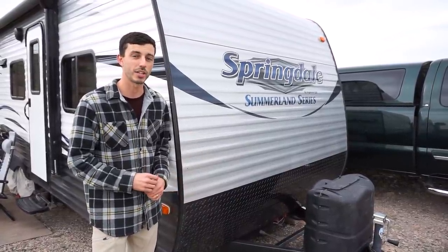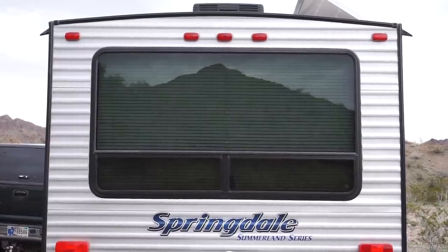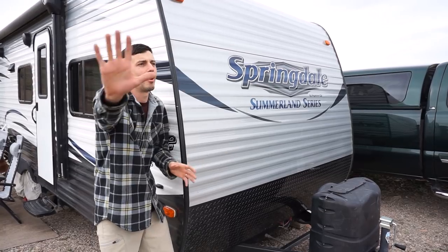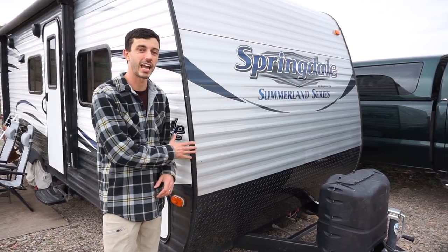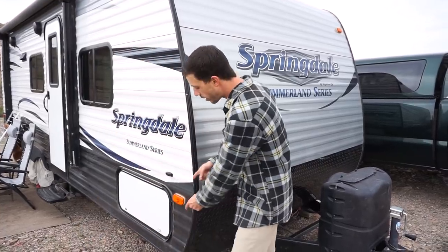Another selling point for us, which you'll see later, was the rear picture window. It takes up basically the entire rear wall of the trailer. So when we're sitting at our desk, we just get to look out at the beautiful vistas that we're parked at, and that's incredible for us. And then the last selling point for this trailer is that for its size, it's got pretty decent storage. So let's check out the first one.